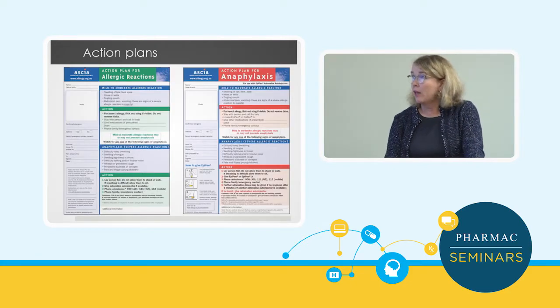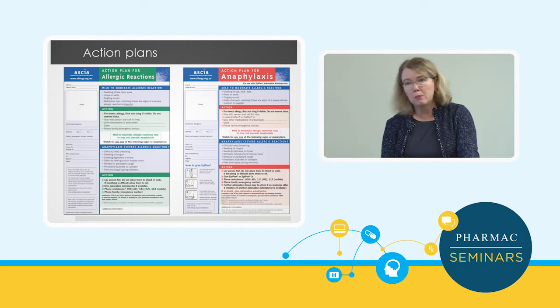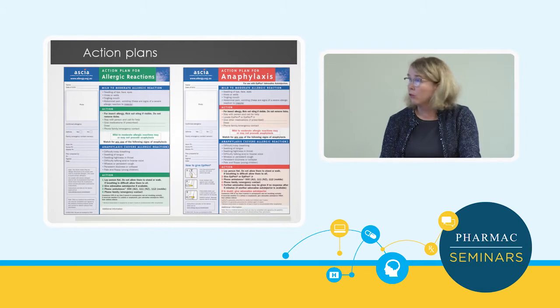That's just what the action plans look like. The biggest change on the EpiPen plan is that when the next stock comes into New Zealand, the push down and hold will change from 10 seconds to 3 seconds because the labelling's changed in the States, so the next batch of pens will change, and then all the action plans will change. The only other thing I'd say about action plans is I wouldn't tend to use a sedating antihistamine on an allergic reaction action plan, because if they then go to sleep, it's really quite hard to tell what's going on.